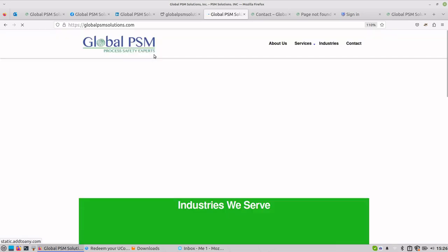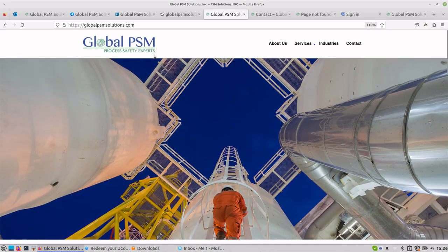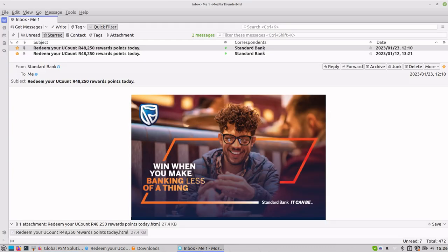If you receive any email with an attachment claiming that it is from Standard Bank or whatever, check if it has an HTML attached. Don't open it. If it has anything you don't understand, don't open it. If you did not request a statement and you receive a statement, don't open it. If it feels suspicious, as soon as you open it you start to question it, don't open it. So that is my advice to you.